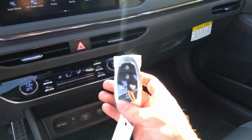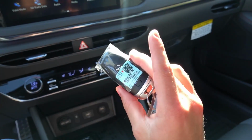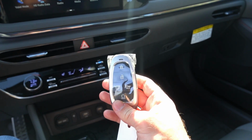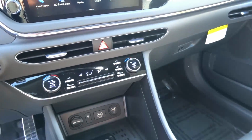As far as the proximity entry goes, remote start on the key fob, trunk release, panic, unlock, all the usual stuff found on the normal key fob. Only the Sonata Limited will have the remote smart parking assist function. So if you want that, you'll have to step up to the Limited.